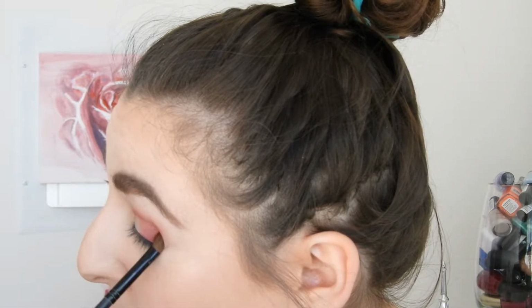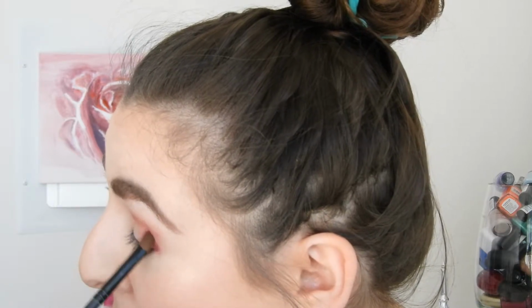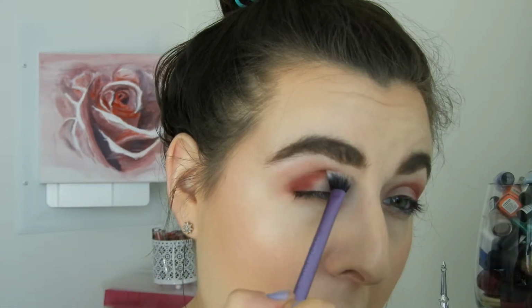So I'm just really focusing this on the outer third of my eye. And I'm just going to use this clean brush again and just blend everything together. So the thing with these shadows is that they transfer everywhere.